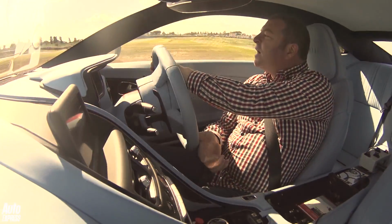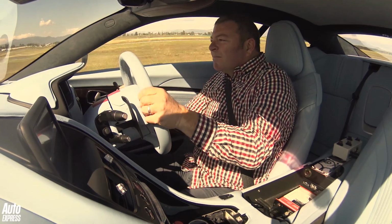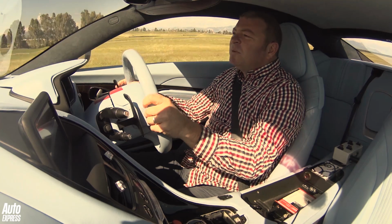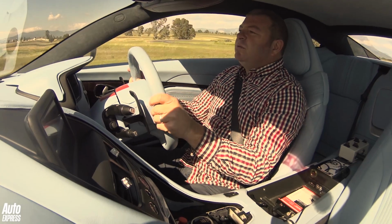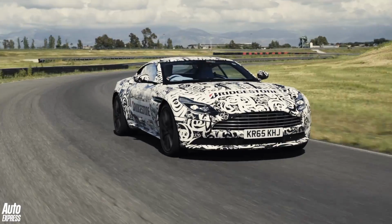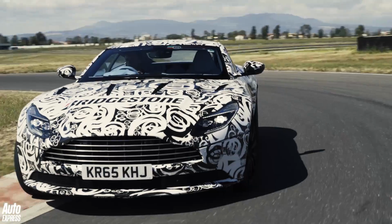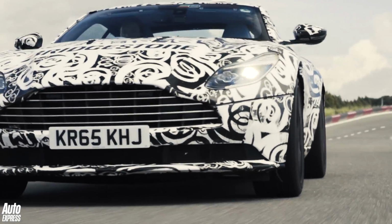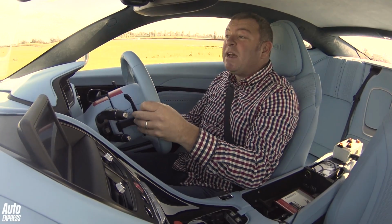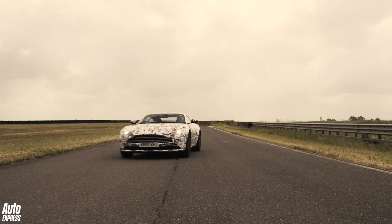Okay, let's give it some absolute beans out of here. Oh man, yes please. This thing's really going to take it to Ferrari. But before we do that, or before it does that, I'm going to take it to the wet handling circuit and have a bit of a giggle. And I suspect it will be a proper giggle on the wet handling circuit.